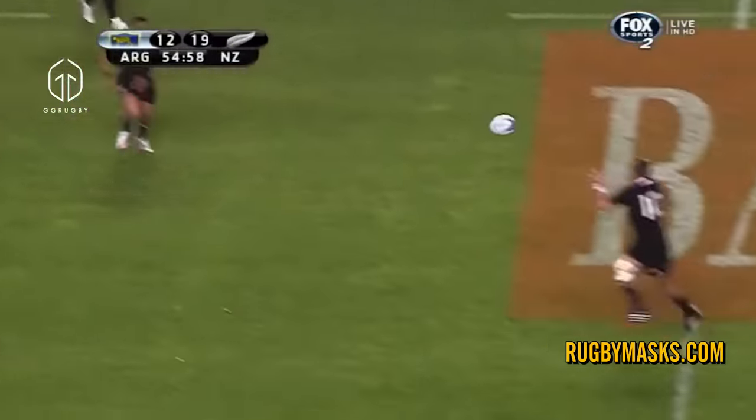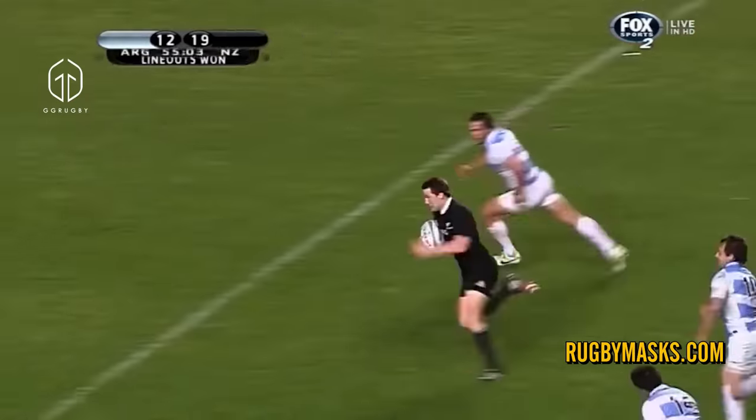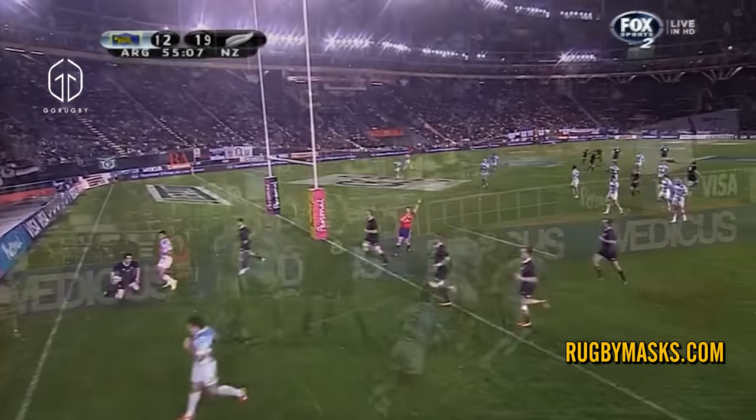Throws. Retallick delivers. Now Cruden. Nonu sets it up beautifully. Ben Smith. He's in space. Ben Smith. He's going to have all the speed in the world. That is a beautiful short try.